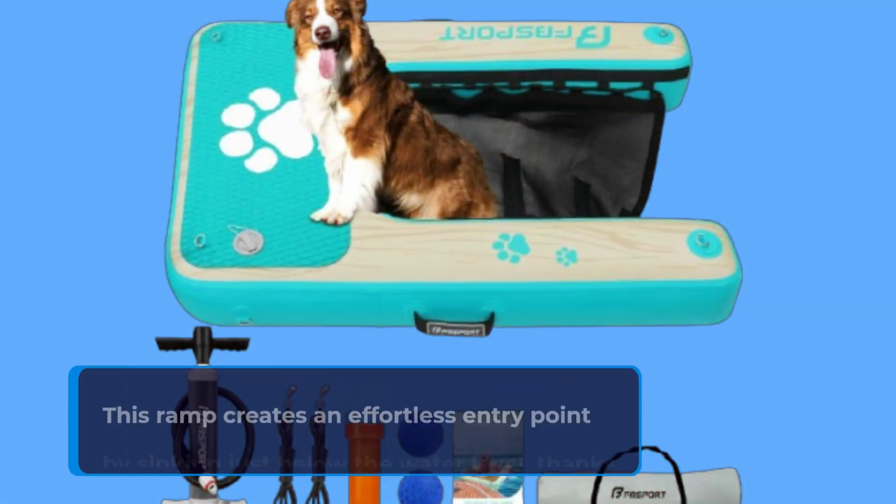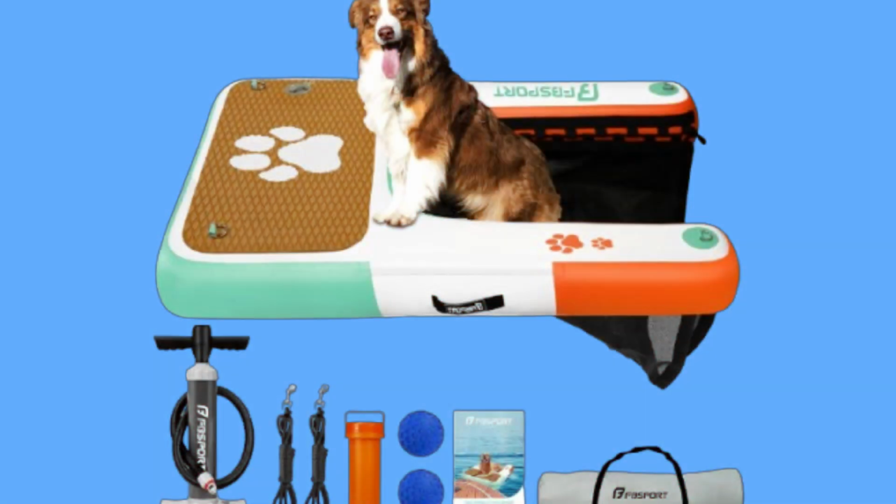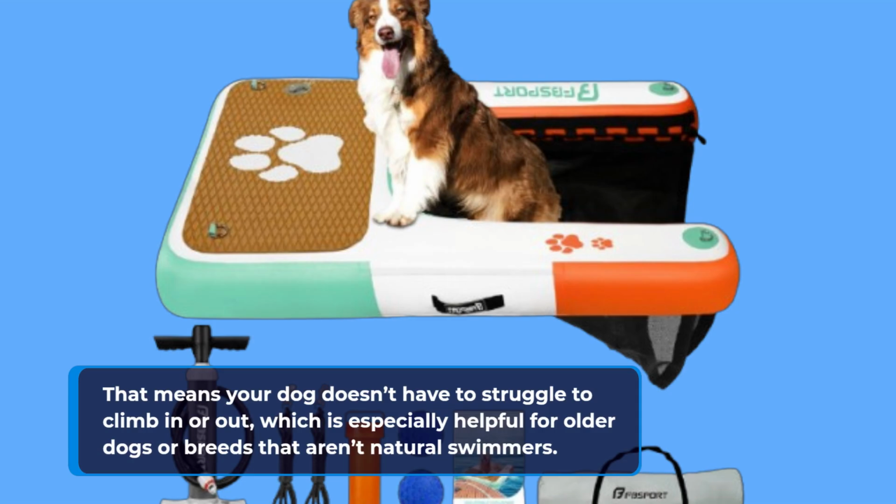This ramp creates an effortless entry point by sinking just below the water level, thanks to its weighted mesh design. That means your dog doesn't have to struggle to climb in or out, which is especially helpful for older dogs or breeds that aren't natural swimmers.